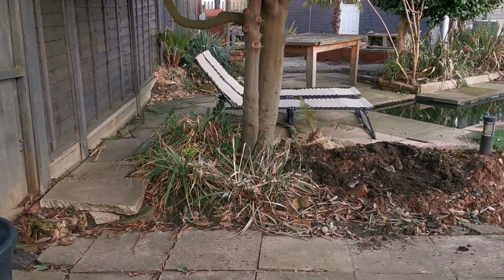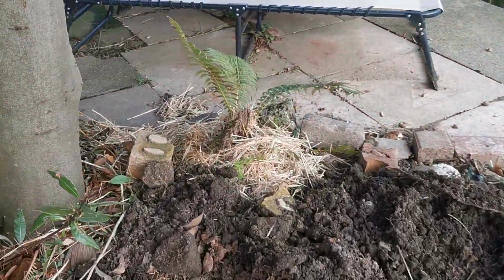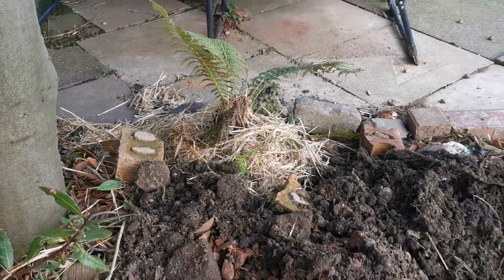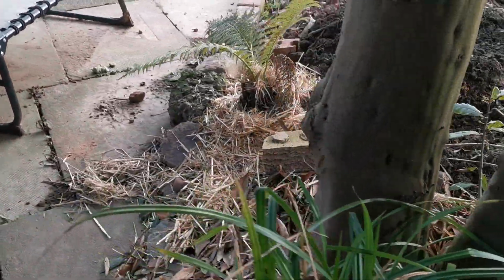Just coming down here, guys. Again, we started piling this up a bit more. Going to be doing some changes here. You've got the little baby Dicksonia, little potters, about a 4-inch trunk on that, 6-inch trunk possibly. Lost one leaf, browning, but the rest of it seems to be doing absolutely fine.